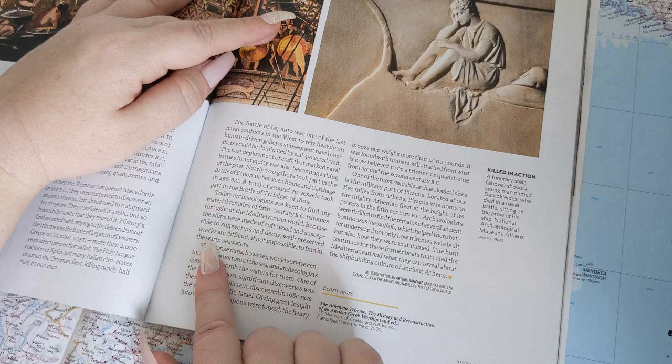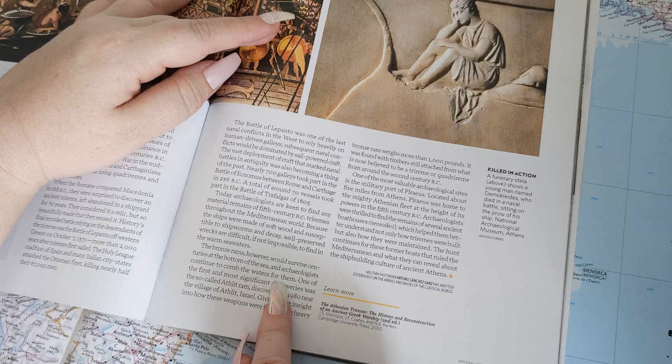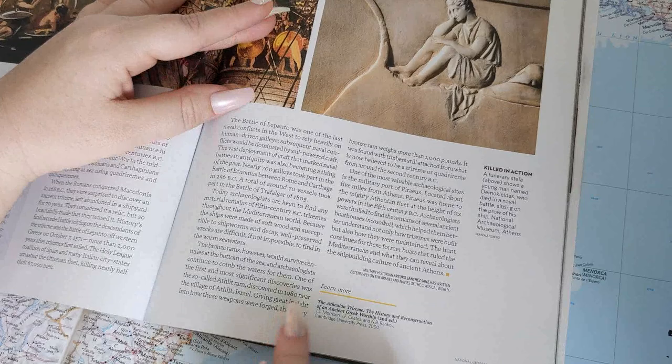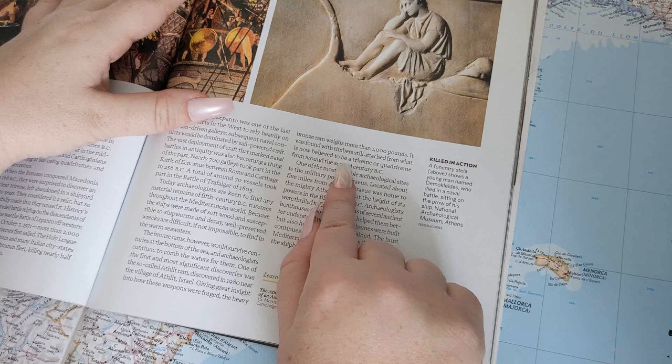The bronze rams, however, would survive centuries at the bottom of the sea, and archaeologists continue to comb the waters for them. One of the first and most significant discoveries was the so-called Athlit Ram, discovered in 1980 near the village of Athlit, Israel, giving great insight into how these weapons were forged. The heavy bronze ram weighs more than 1,000 pounds. It was found with timbers still attached from what is now believed to be a trireme or quadrireme, from around the 2nd century BCE.